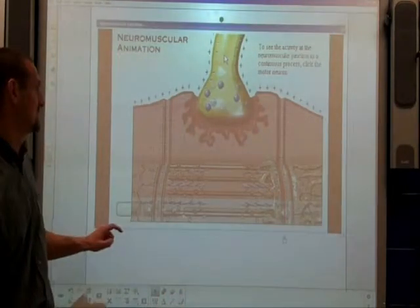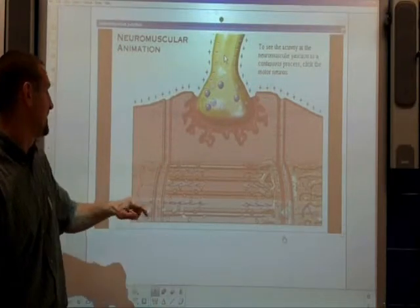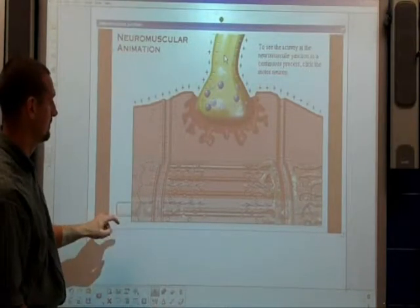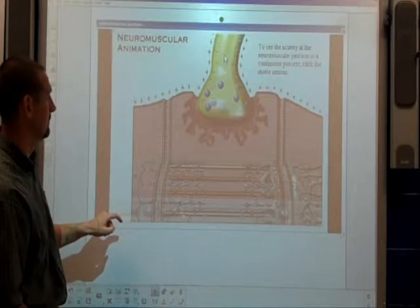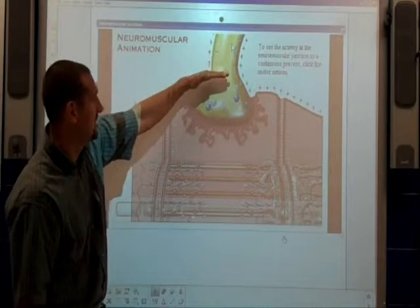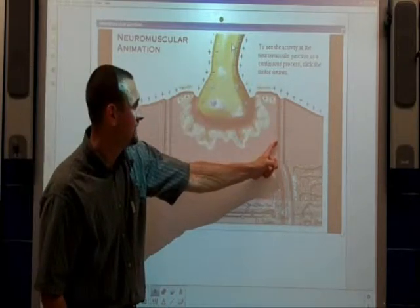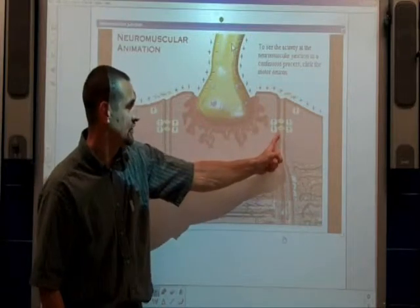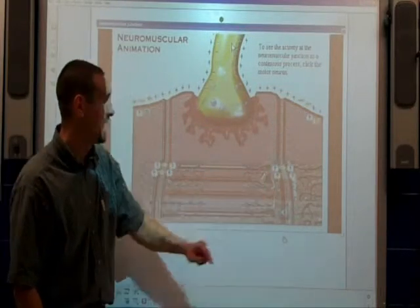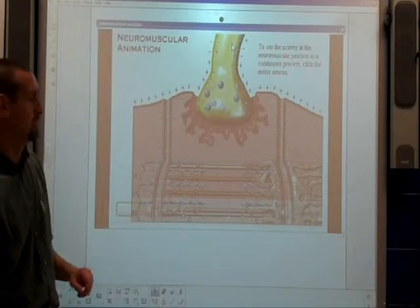So let's watch what that looks like. Here comes the message, the neurotransmitter. So notice the nerve impulse traveling down releases the acetylcholine, that's going to travel down the T tubes. As it travels, it's going to release the calcium ions. Once the calcium ions are released, then the sarcomere will contract.